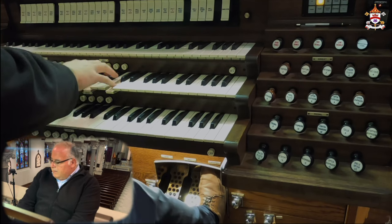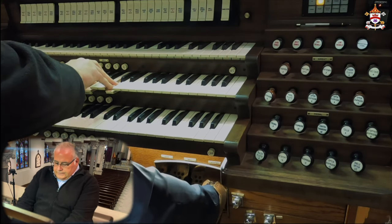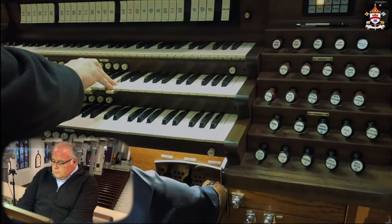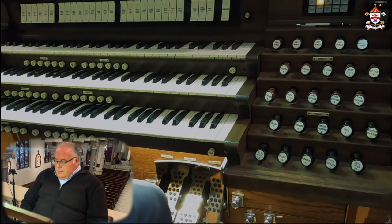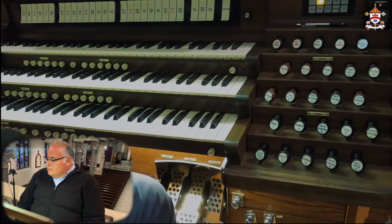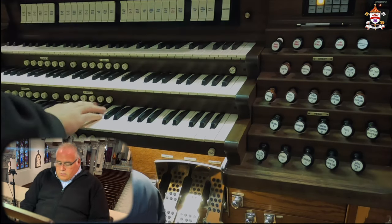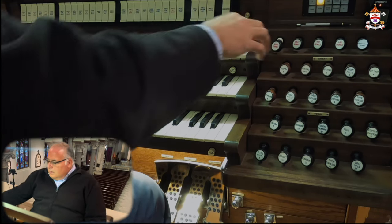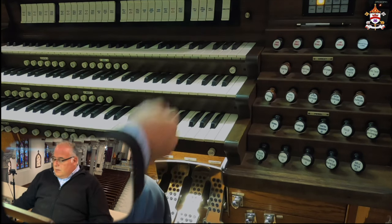And there's a balanced crescendo pedal here, which is programmable up to many different levels depending on what you want. The crescendo will allow me to play absolutely nothing all the way up to full organ, without actually pulling out any stops. So that's what that allows for there. The chimes are also available in the choir division. And that pretty much covers the tour of the console.